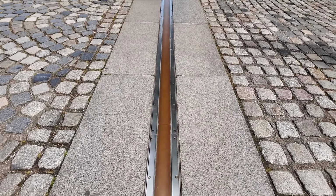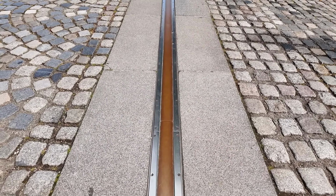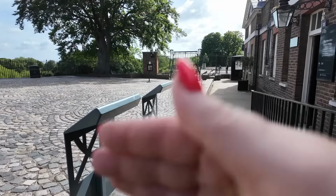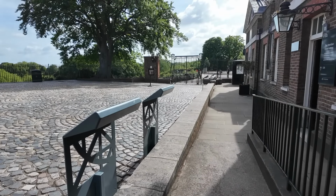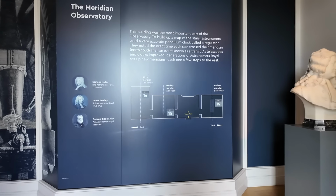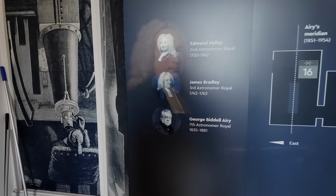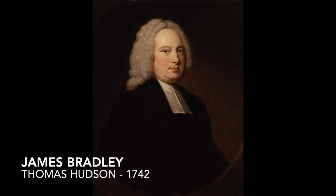Now back outside, we can see that this is not the only meridian here at Greenwich. There are 2 others established before Airy's. You can see these different pedestals. These show you the different meridian lines that have been determined. Airy's instruments and telescopes were more sophisticated than theirs, but theirs are also important to the history. The 3rd Astronomer Royal was James Bradley. I'm standing right now on Bradley's meridian line.